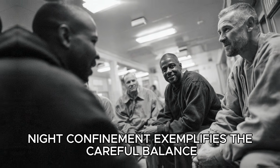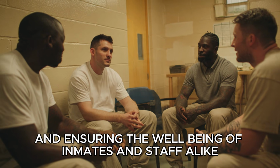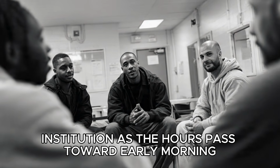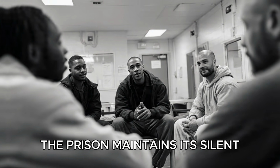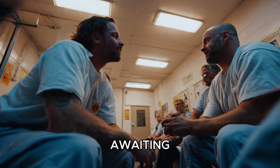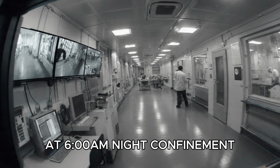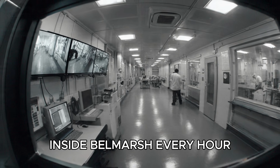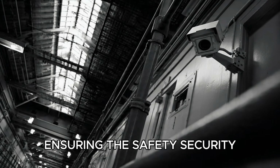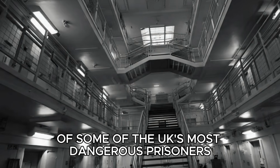Night confinement exemplifies the careful balance between minimizing risk and ensuring the well-being of inmates and staff alike, highlighting the complexity of managing a high-security institution. As the hours pass toward early morning, the prison maintains its silent, controlled rhythm. Inmates remain in their cells, awaiting the first signs of the next day's wake-up routine at 6:30 a.m. Night confinement underscores the continuous nature of life inside Belmarsh. Every hour, every movement, and every moment is managed with precision, ensuring the safety, security, and psychological management of some of the UK's most dangerous prisoners.